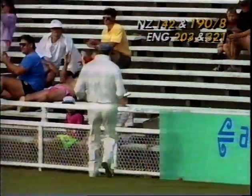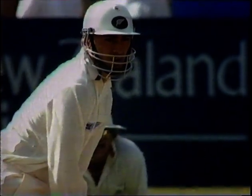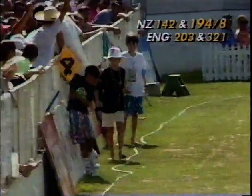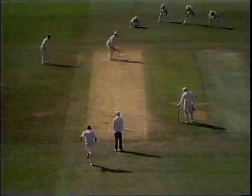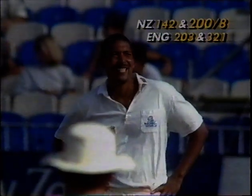Gooch a chase. Here comes second. Change of bowling, DeFreitas back. Sewer hurls it along the onside. Pringle has a big chase, and a pretty feeble effort by Derek Pringle. Lovely shot. Top shot.